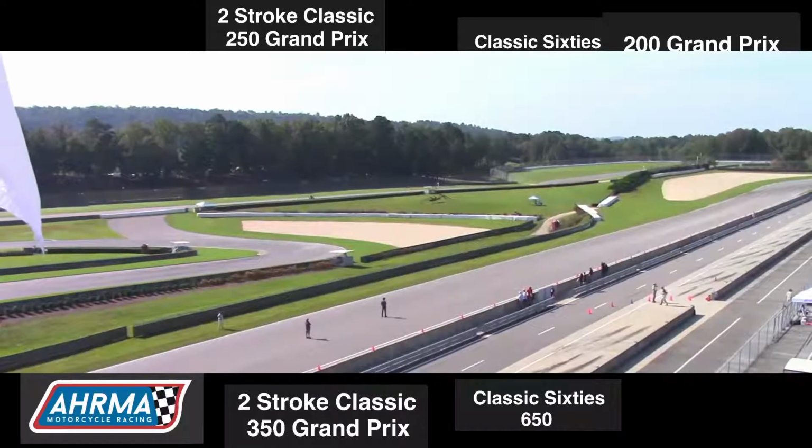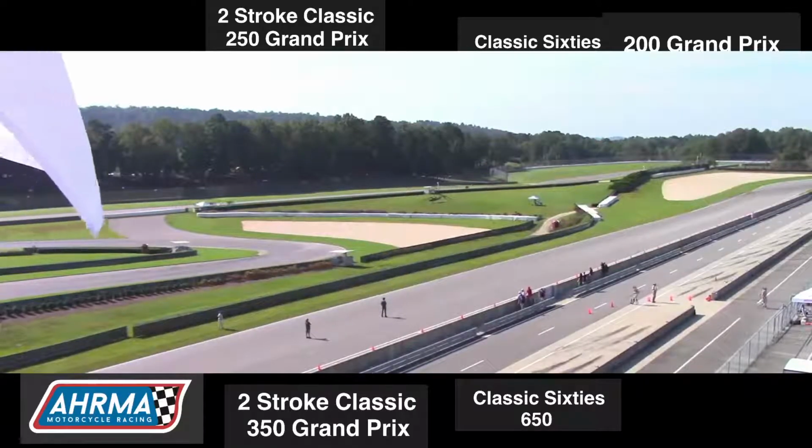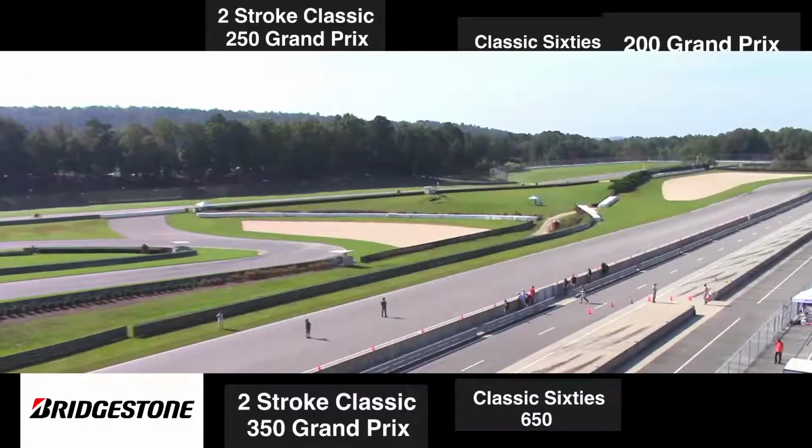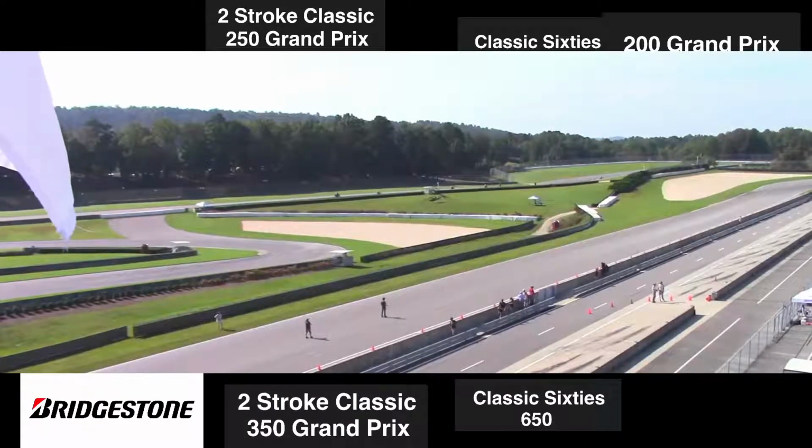For the Classic 60 650, these are 1950s and 60s era 650 overhead valve and 883 side valve, aka flathead machines. This class runs with but is scored separately from the Classic 60s. Popular models include BSA and Triumph 650s and the Harley K model.